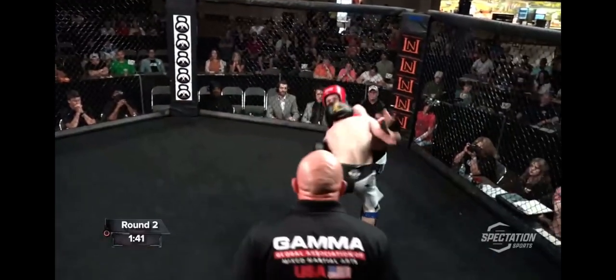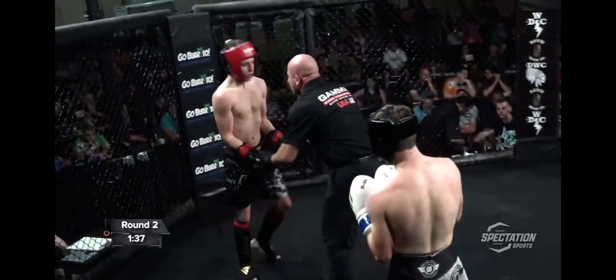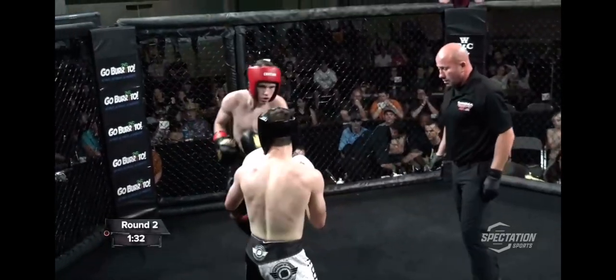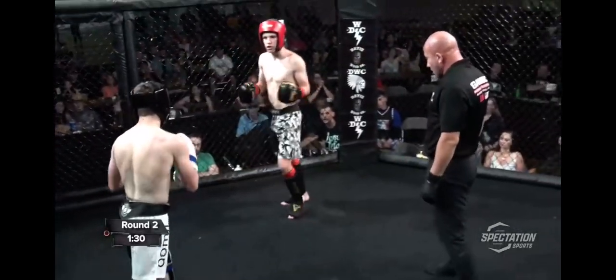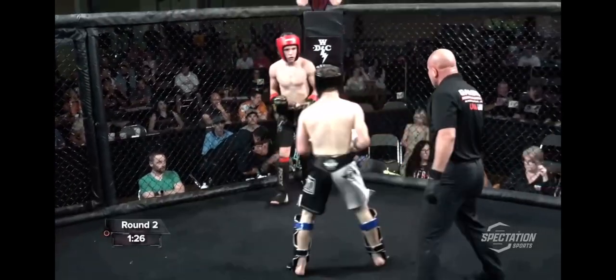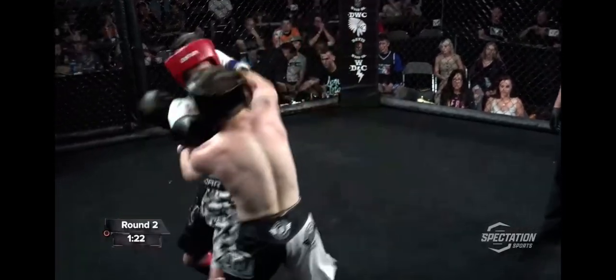Emerson has some snap on those shots, doesn't he? Almost forgot that he was in a kickboxing bout there. He had great top position if he could have kept it. Emerson's hands are a little bit lower. Wow, and here comes Snyder once again. Emerson walking him down. He has to be aggressive.